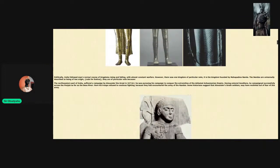People love this stuff. Politically, India followed man's normal course of kingdoms rising and falling with almost constant warfare. However, there was one kingdom of particular note. Its kingdom was founded by Mahapadma Nanda. The Nandas are universally described as being of low origin, of the Shudra caste. They are particularly noted because the northwestern part of India suffered a campaign by Alexander the Great in 327 BCE.